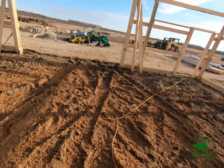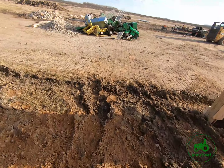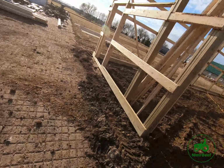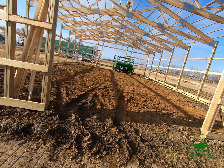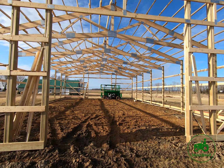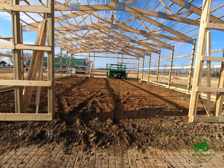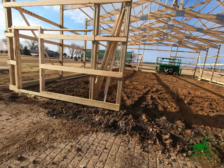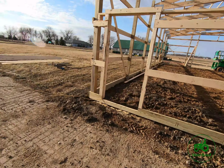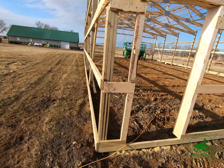So I think that's about it for this update. Hopefully they'll finish it next week, at least get the tin on and everything, and then from there we can start working on getting the concrete done. Granted, I don't know exactly when. I don't even know if the concrete plants around here are running yet, or when they might be running, so it might be a while before we actually do the concrete. So we'll see. But anyway, that's a building update.